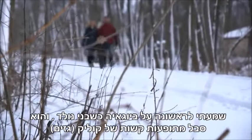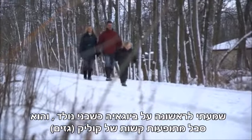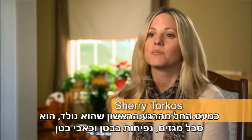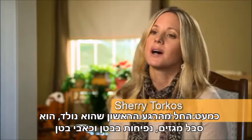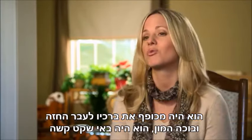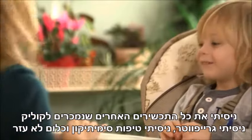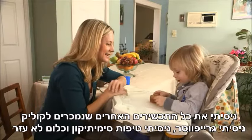I came across Biogaya when my son was born and he was struggling with terrible colic symptoms. Pretty much right from the time he was a newborn baby, he had terrible gas, bloating, stomach pain. He would draw his knees up to his chest. He was crying a lot. He was in a lot of distress. And I tried all of the other colic remedies out there. I tried gripe water, I tried simethicone drops, and none of them was working.